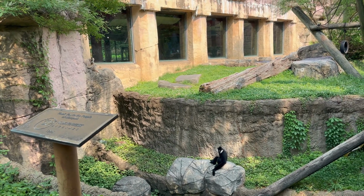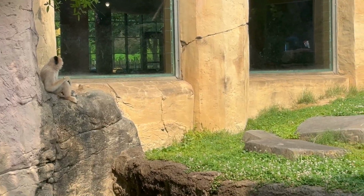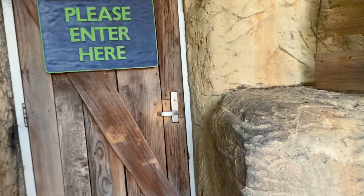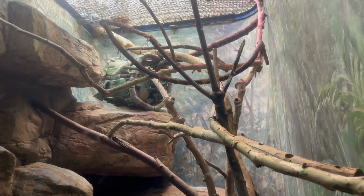Go inside. You want to look in the window? Okay, so this one's called Animals of the Night, so we're gonna go wander in here and see what's behind the door. It's dark in here. In case you guys didn't know, I don't really like dark spaces, but let's see. In here, we're supposed to have something called a tamandua. Oh, I see him. Okay, he's kind of back up in here.